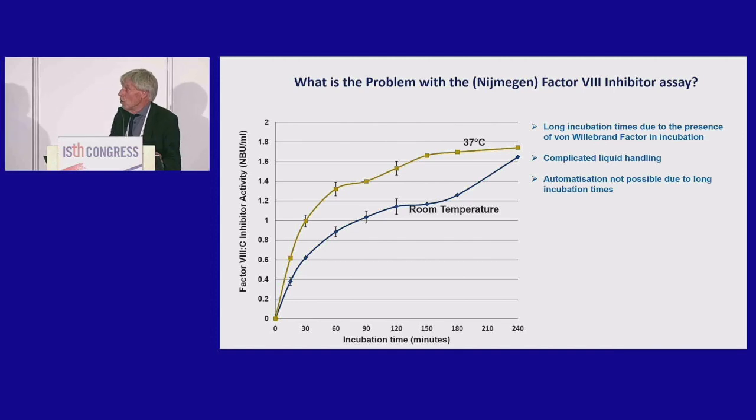I think, among other reasons, the first reason is, of course, the long incubation times in all the factor VIII inhibitor assays until now. As you see here, you see what happens during these incubation times. It takes at least 2 hours to fully inhibit the factor VIII that is present in the matrix of this assay at 37 degrees, and much more time at room temperature.